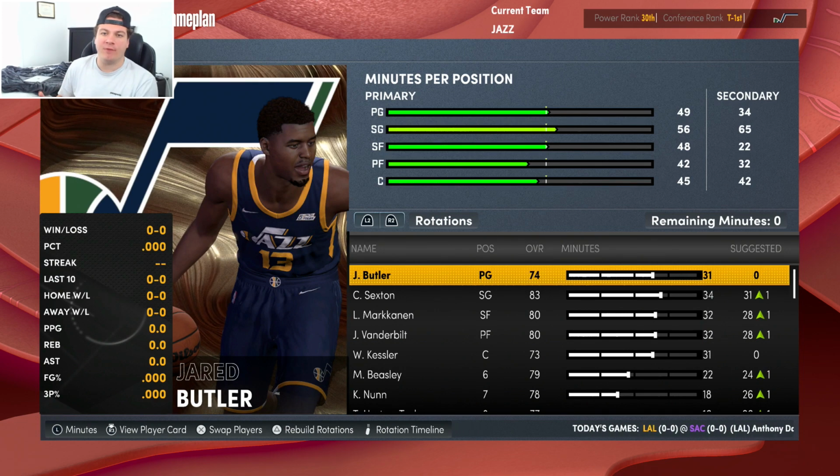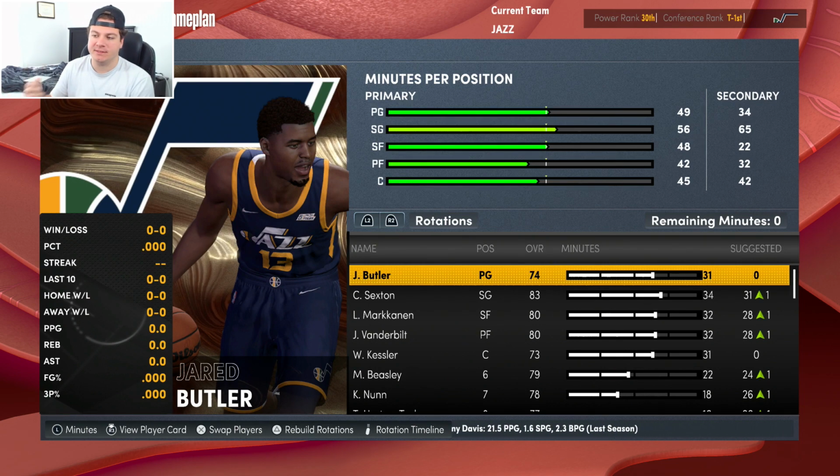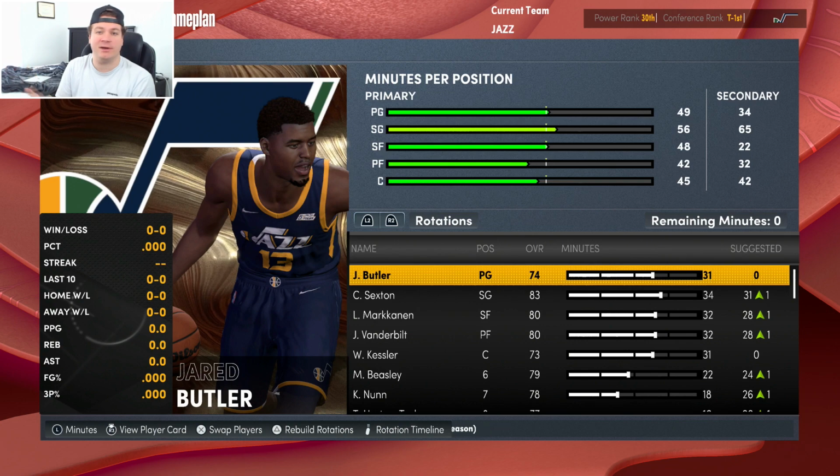Jared Butler, I'm starting him over Kendrick Nunn. I think Jared Butler is going to be here longer. I don't really foresee Kendrick Nunn on this team past this year, and I'm not trying to win games. So we're going to develop our young pieces here, and we are going to suck.